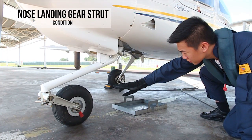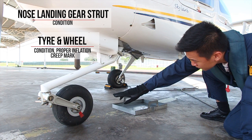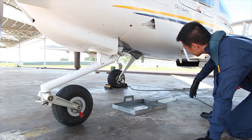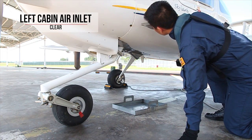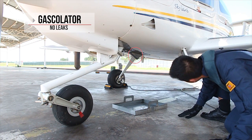Check the condition of the nose landing gear strut, tyre and wheel, creep marks and inflation. Ensure that the inflation tube is not bent. Check the left cabin air inlet and the venting pipes are clear of foreign objects, and that there are no leaks from the gasculator.